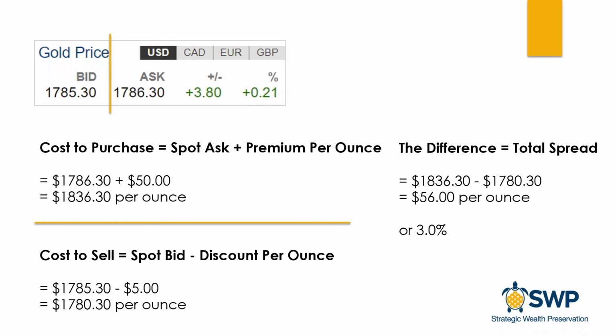So again, when you get to the point where you're really thinking about spreads, I suggest you speak to your account representative or your trusted precious metal dealer and really try to identify the best deals out there for you.